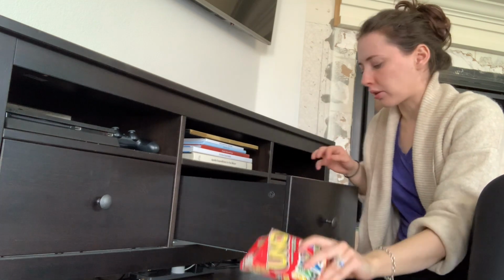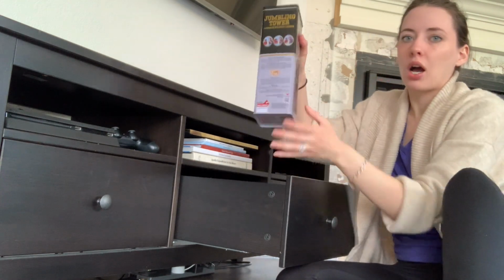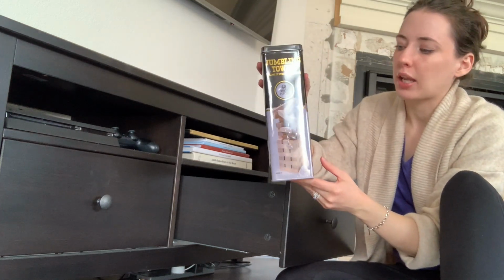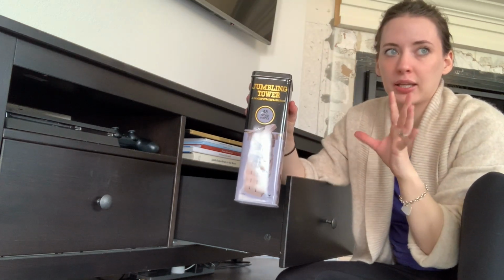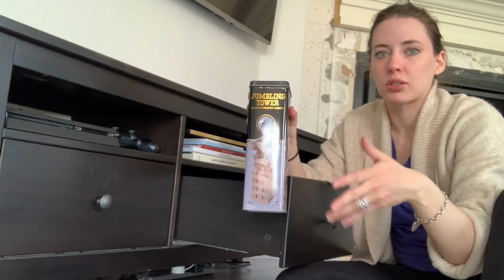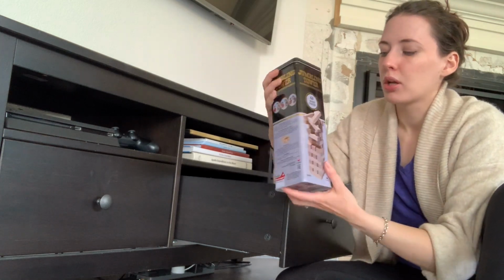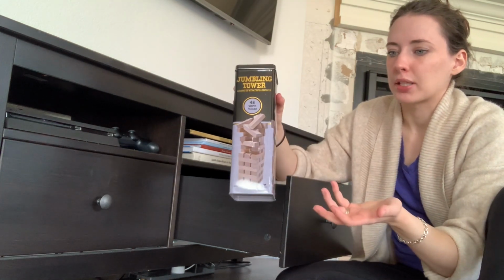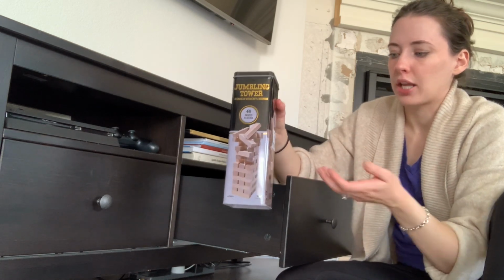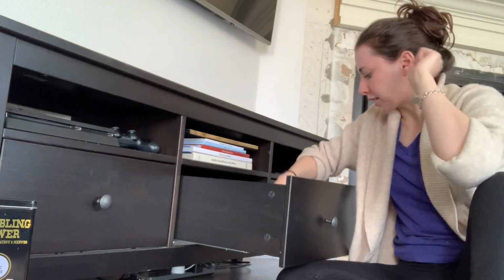Uno, another good game. Jumbling Tower, which is a knockoff Jenga. It's a fun game, but it's a game that we never like to play inside of our house because as soon as this falls, it has the potential to like scratch the wood of our table or floor. So we never play this because that's the concern when you're like an adult. I suppose we could play it on like my yoga mat, but it's kind of a high maintenance game when you think about it. So I'm gonna get rid of that just because we never play it. So that's gonna be gone.